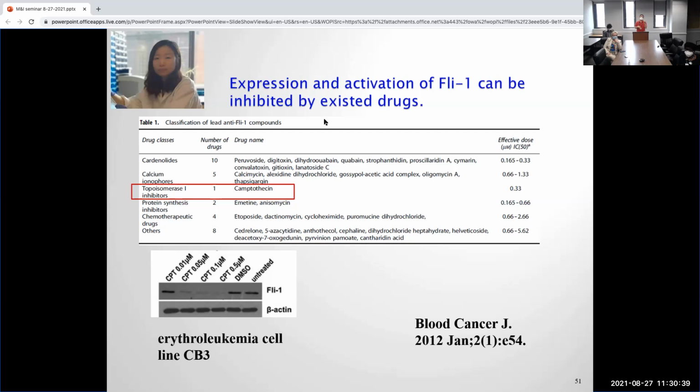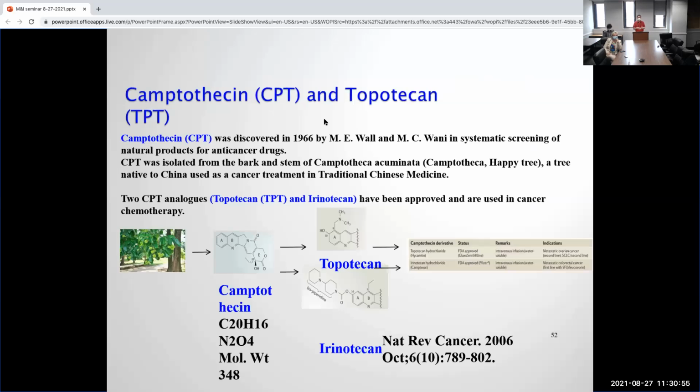You can see there's a topo inhibitor called camptothecin, and if you give a very low dose, in this case 0.05 micromolar, it can significantly reduce the amount of flower. Camptothecin was used in China to treat some cancer, but in the United States it waited to phase 2 clinical trial and did not become an FDA approved drug. But in the same class they later made a modification called topotecan, which was used to treat, I think, ovarian cancer and lung cancer in the United States. There's another drug called irinotecan, which was also approved by the FDA.